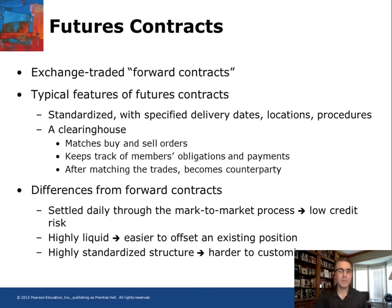Futures are very similar to forwards, and they're priced in much the same way. Essentially, futures are standardized versions of forward contracts that are traded on an exchange. Where forwards are one-off agreements between two parties, futures are traded much like stocks, bonds, and other standard securities. A clearinghouse matches buyers and sellers and acts as a counterparty to all futures contracts.